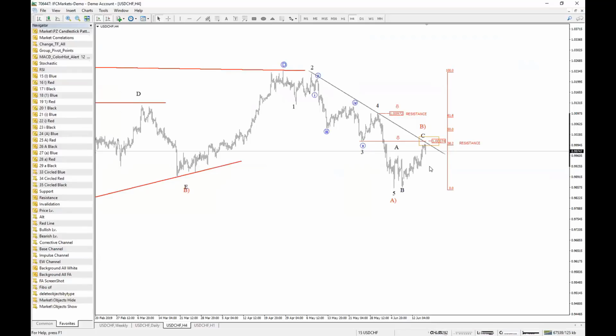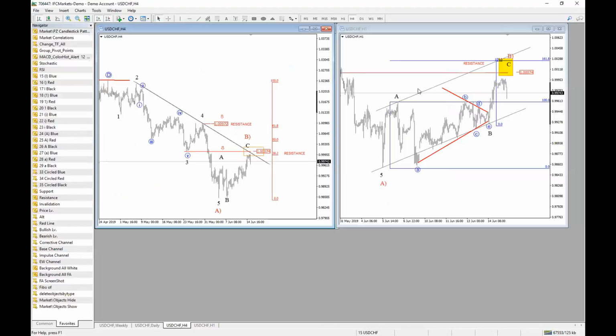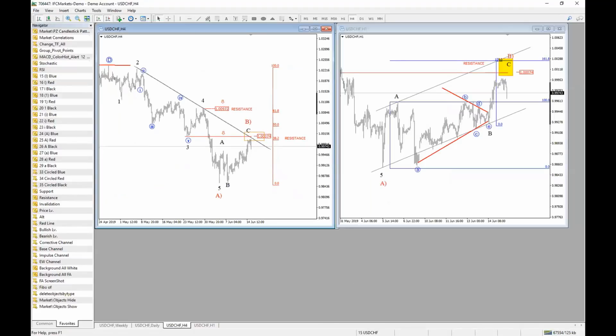So we are here at 38.2%. Also, we are around parity, a very important psychological level as well. So I would not be surprised if we see a reversal to the downside here. And actually, this matches up perfectly with the euro dollar.